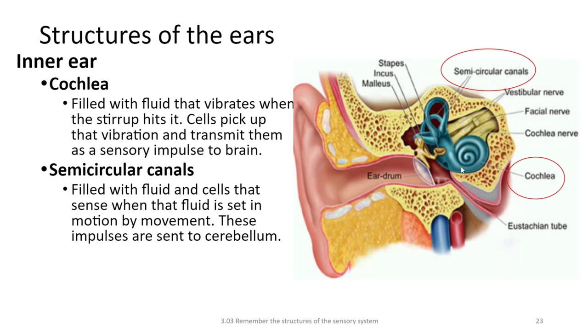So when those cells move, when those little magical unicorn hairs, which I should tell you are not actual unicorn hairs, I had someone think that one year, so I have to put that disclaimer on there, when they vibrate back and forth, your acoustic nerve or vestibulocochlear nerve picks it up and sends it to your temporal lobe in your brain. And that's what my voice is right now, kind of creepy.